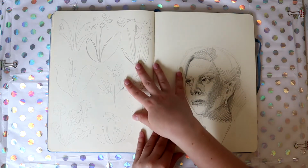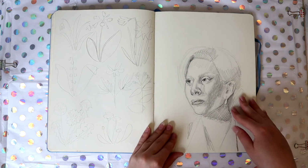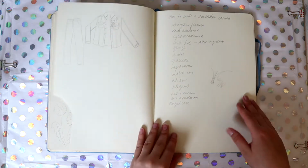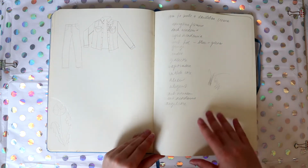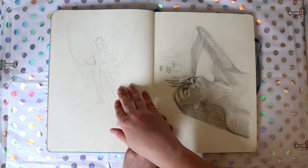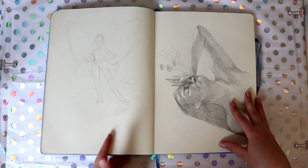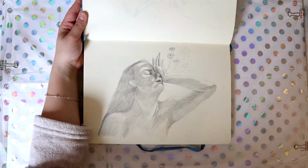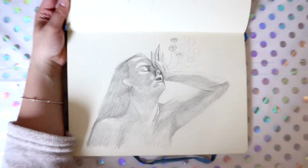Here we have thumbnails for my witchy flower collections and a portrait study of Lady Gaga. Some outfit painting ideas and more written ideas on this page. Here we have one of those sketches for Fairytober 22 and a self-portrait no one ever saw. It's me, you know. But, yeah.